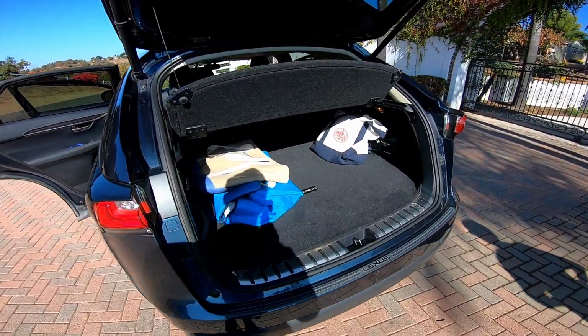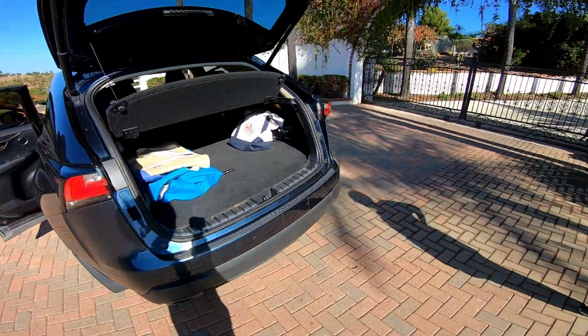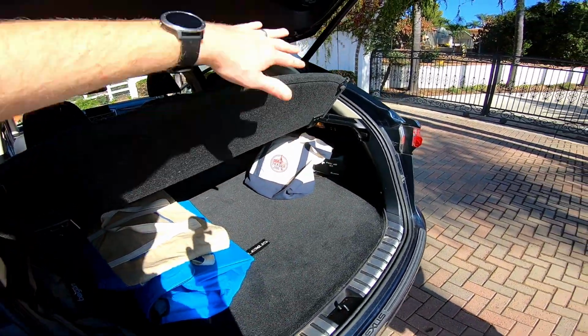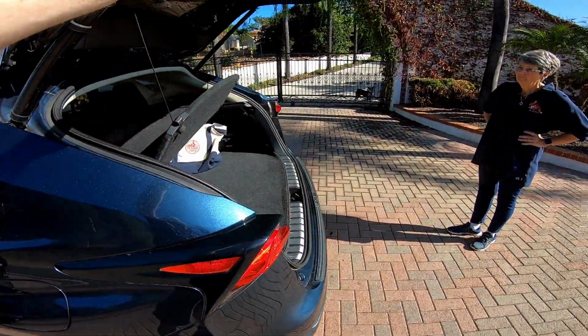Okay, so one thing we were talking about in our drive was the cargo capacity. So you were saying that it's plenty big for the stuff that you put in it, right? What I noticed is this is kind of sloped in the back. So you couldn't put like a big box here because it would hit the hatch, right?